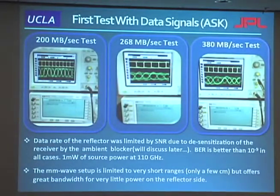We got a BERT and all those proper things, and we turn the speed up. And sure enough, it works. At 400 megabit per second, the eye diagram starts to look not wonderful. But 300 is still pretty good. 200 is still pretty good. So it was able to work. The power you need is not tremendous: 1 milliwatt over a couple of centimeters. Bit error rate, not too offensive. Hey, it's uncoded, so anything is good when it's uncoded, right? No error correction. The setup's limited. Can't go very far.